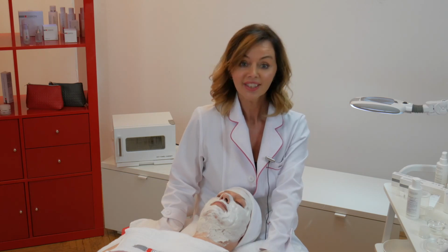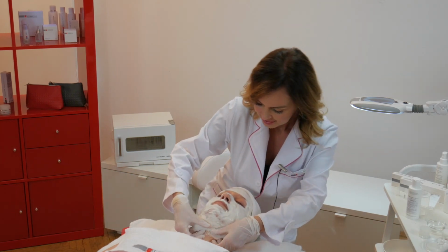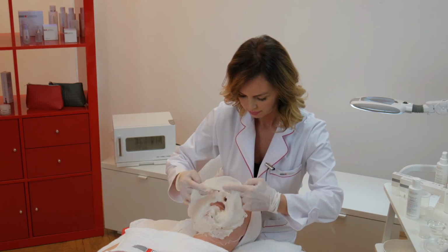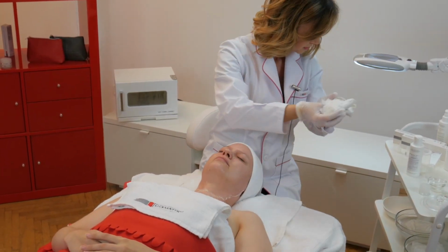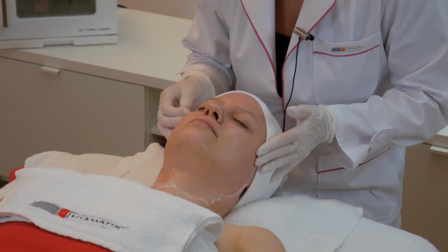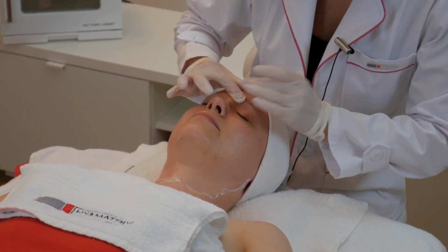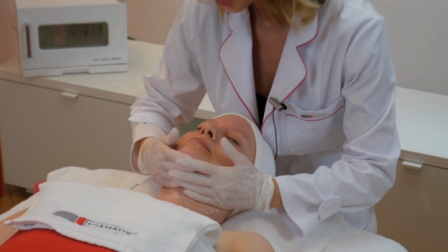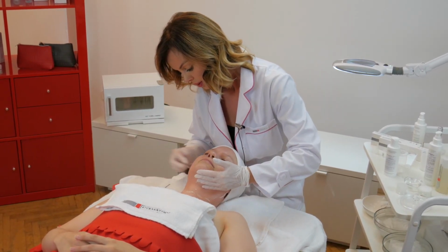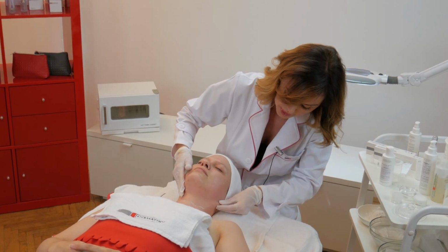But now I will remove the mask with a simple peel-off movement. As you can see, we were able to remove it with only small remainings. It's very important to mention: we are not removing with water. As we are warning our client to not wash her face for 12 hours, we can't do the same.